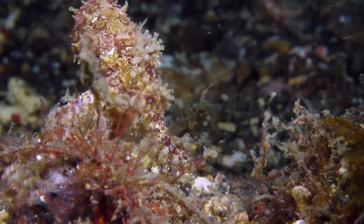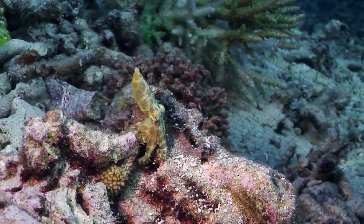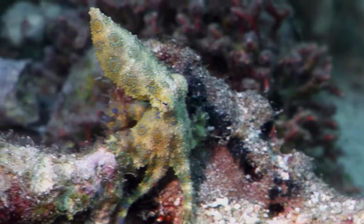Navigating the reef system by expelling water in a form of jet propulsion, the blue ring spends the majority of its time hiding in the coral crevices.